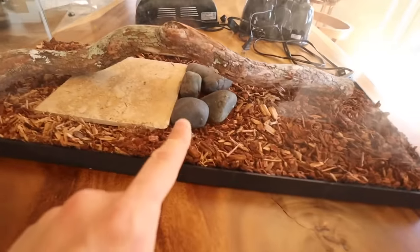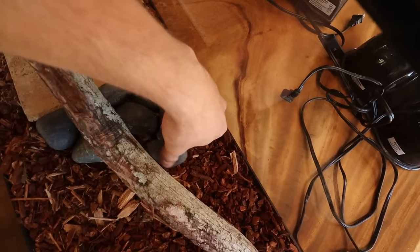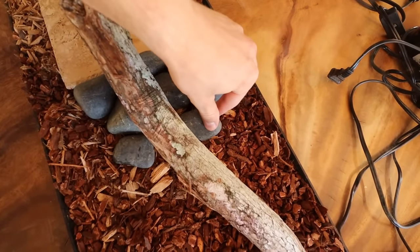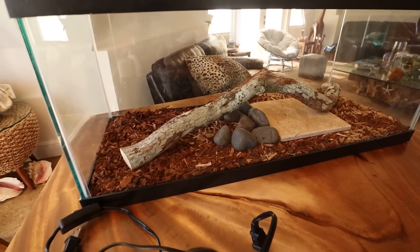So we've got some stones here. I have them down here. I just want to get a couple more of these stones in here because, again, we want to try and mimic their natural environment as much as possible here in captivity. So this is basically what the setup's going to look like, minus the food and the water. Again, very simple, but also really effective.